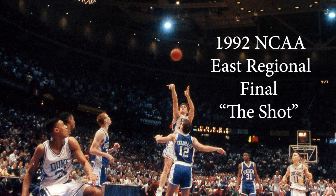Gives to Feldhaus. Feldhaus breaks into the circle. Off to Farmer. Farmer down into the lane. Puts it up. No good, but he's fouled. He'll go to the line for 2. I think that is going to be on Davis. If it is, it's his third. Duke fouls number 23, Brian Davis.